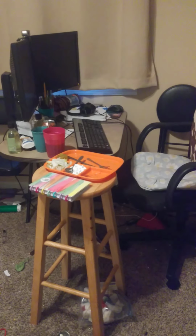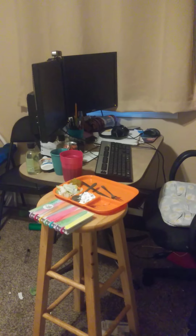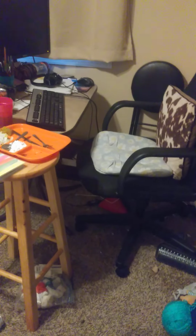So, the last room is the one that we need to work on. This is our project for tomorrow. This is the kids' room. It's also the desk where I work. My husband studies in here late at night, and then I work from here.